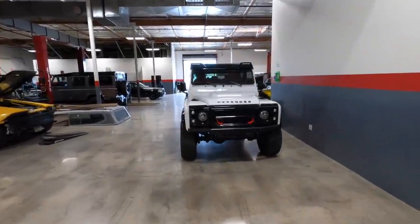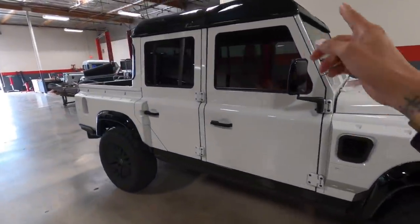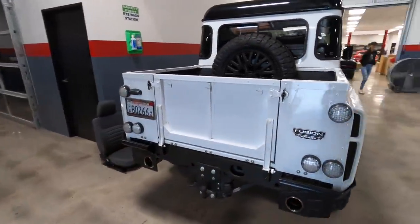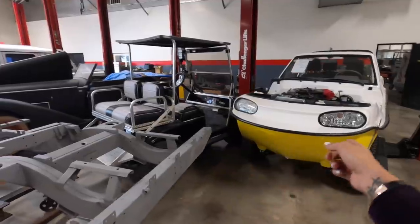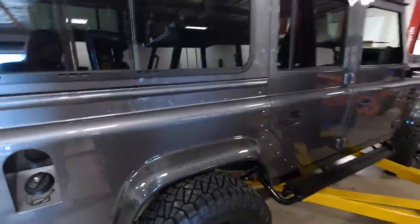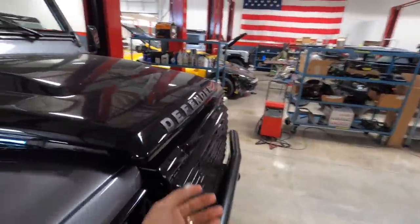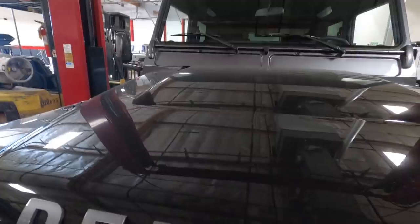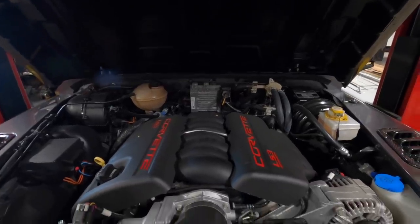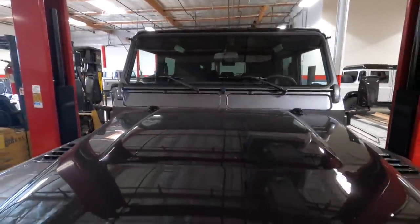So check it out. This is one of the Defenders that they do make here. And it's got the bars, the lift kit, upgraded wheels, two-tone. This is running an LS3. Interesting, golf cart. Amphibious vehicle, that looks fun. Carbon fenders on the Defender. Looks so good. Wonder if this has a motor already. Oh, there you go. So it's got the LS3 package, a 6-speed automatic, an upgraded radiator, and it fits all under the bonnet.